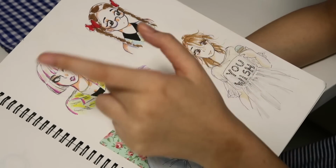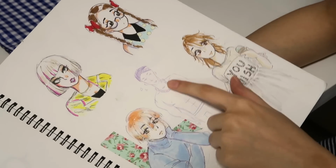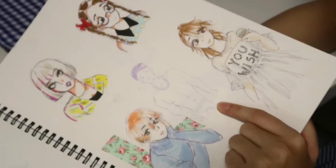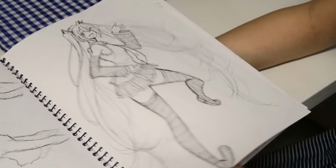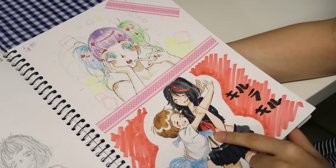Okay, so this is one K-pop NV, this is another, and this is another, and this is another, but this one, you get extra points if you can tell what this one is. So here we have some more drawings. Oh, Kill la Kill!